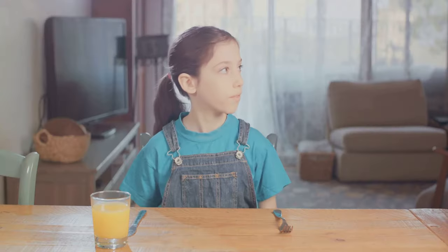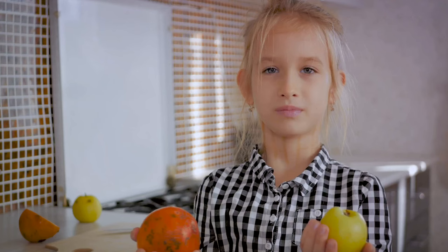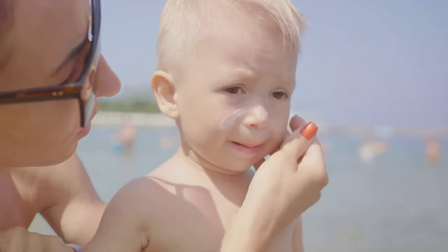Next, let's talk about digestive health. The fiber found in rose hips can aid in digestion and prevent constipation. We all know how important a happy and healthy tummy is, especially for children. With rose hips, you can ensure a smooth digestive process for your little ones, making mealtimes a breeze.